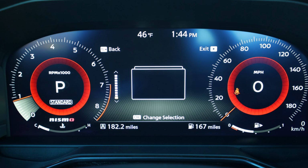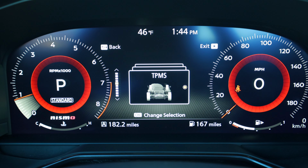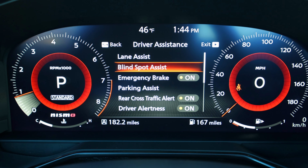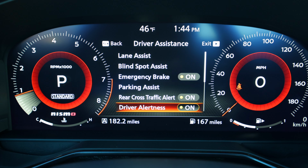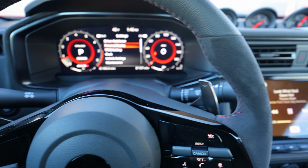So check it out. Look at this. You can adjust the way things appear on here. Even driver assist features, and you do get a fair amount on here. You even get adaptive radar cruise control and the lane keeping system too. Nissan also gives you some paddle shifters here. We'll test those out in the test drive and take a look.